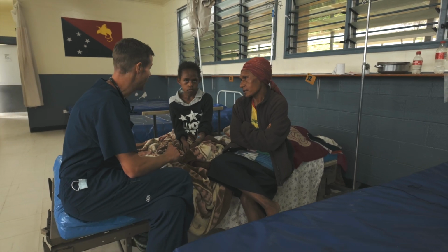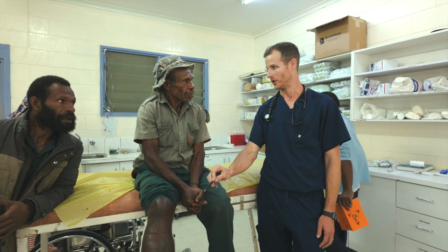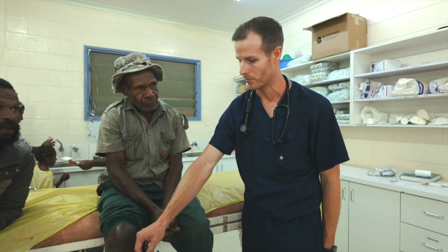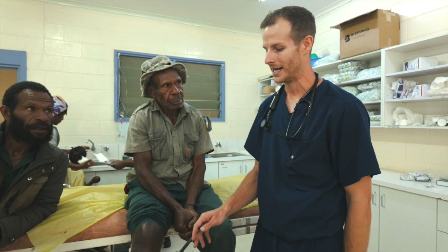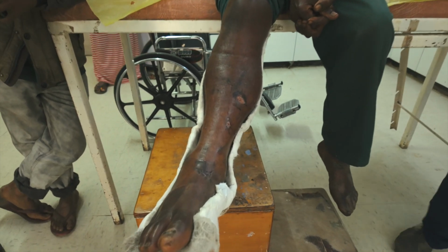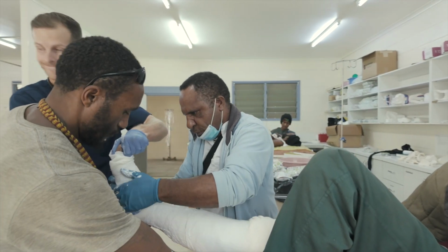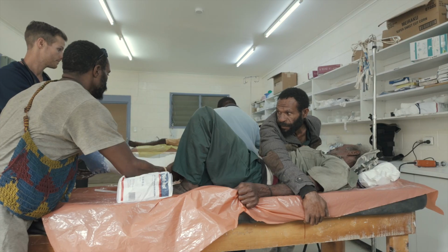Okay. This is my friend Daniel. He got hit by a dump truck 2 weeks ago here. So he shattered his tibia and fibula. So we haven't put him in a cast yet because he had so much swelling. We needed to wait for the swelling to go down before we put the cast on. But I think we're ready to straighten out the bone and put a cast on today. So today, I'll put him in cement.